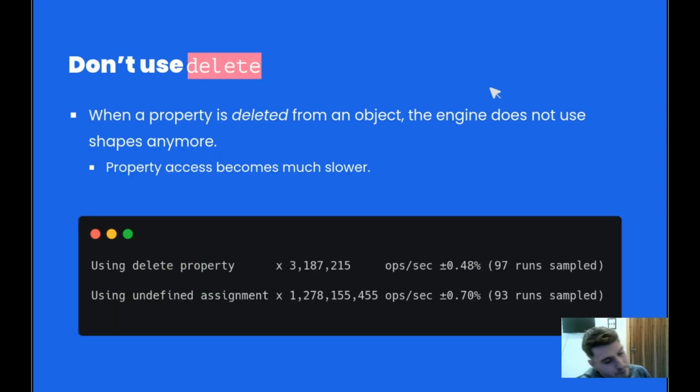Okay, next one. Don't use the delete keyword. Please don't do it. The benchmark was retrieved from a repository that I maintain to benchmark some tricks, in my GitHub, so you can check it out. So if you are using the delete property for some reason, I strongly recommend you just assign undefined. You can save a lot of headache.